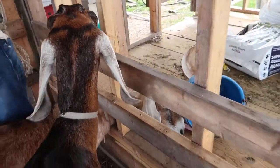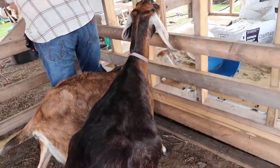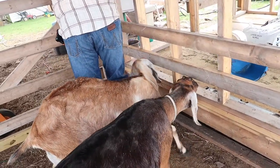Hey, I need you to back up, Mara, so I can get this gate open. Don't break your neck. Come on. In there, goofy goat. Be careful.